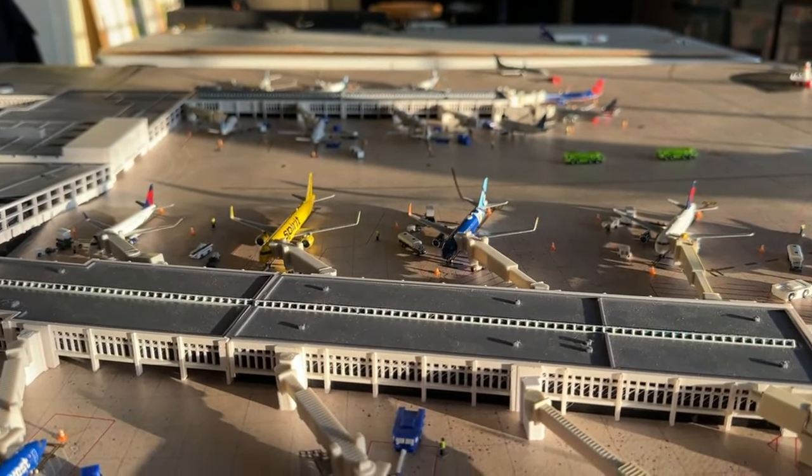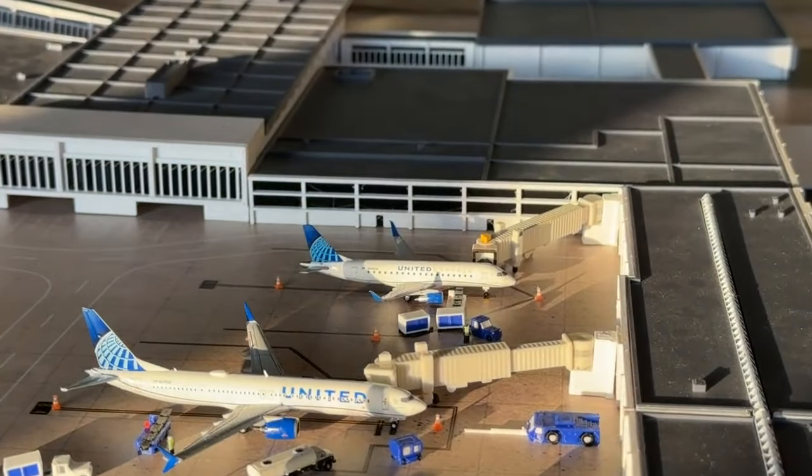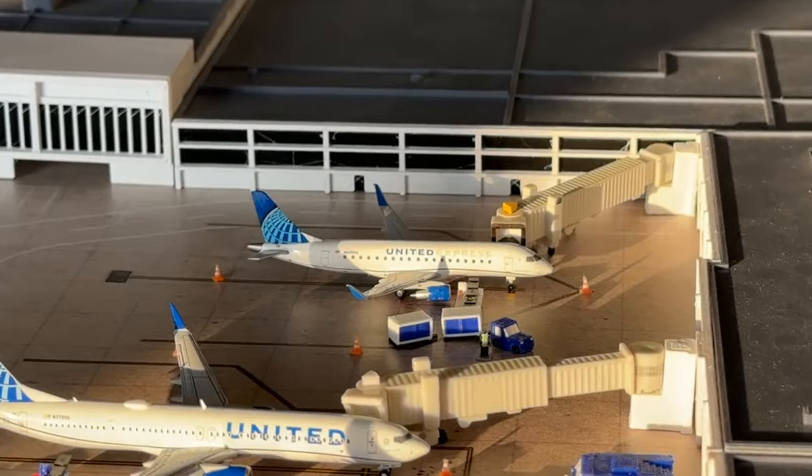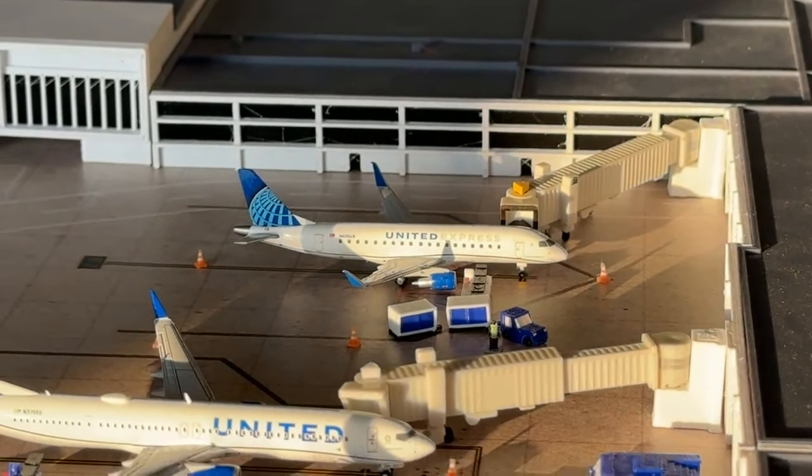Alrighty guys, let's go ahead and take a look at all the beautiful aircraft that we have over here. We have quite a nice variety of airlines. Reno is definitely one of the biggest mid-sized airports with regards to the amount of airlines. I think we have nearly 10 or 12, so definitely quite a few. But anyway, let's go ahead and get started.